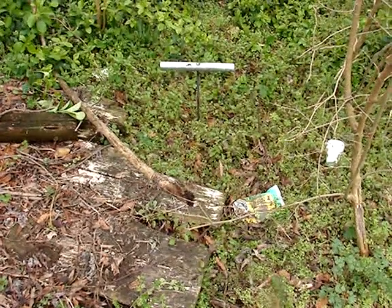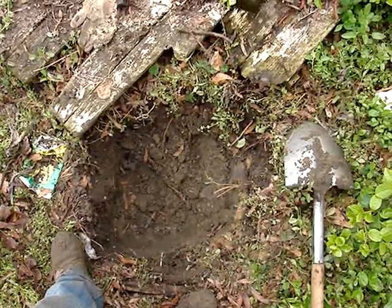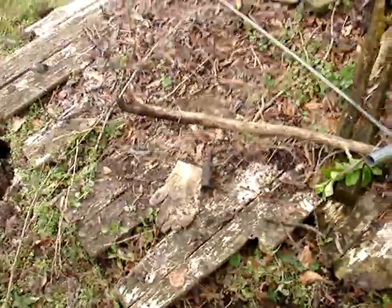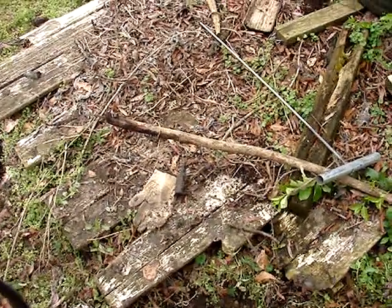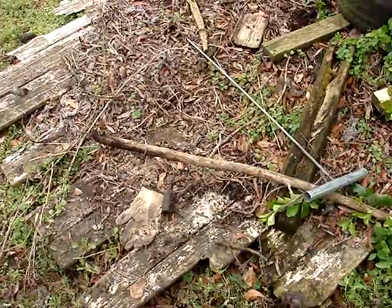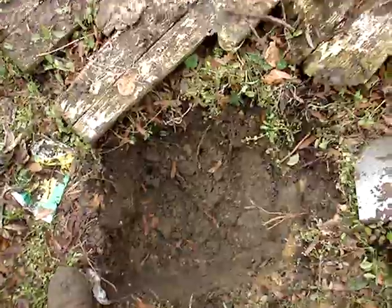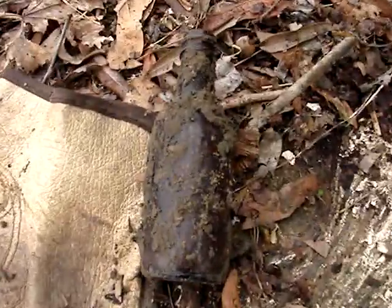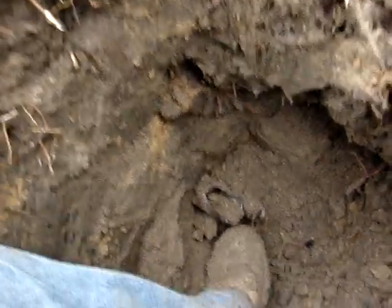Can't be newer, because this one probably is from the early 50s. Well, this is going to be a tough one, because half of the privy's under this giant board. And I don't feel like trying to drag that, because who knows what kind of snakes and animals are under there. So I'm just going to have to tunnel under it, I guess. Found one bottle so far. Doesn't look much older. Alright, I'm getting down 2.5 to 3 feet.